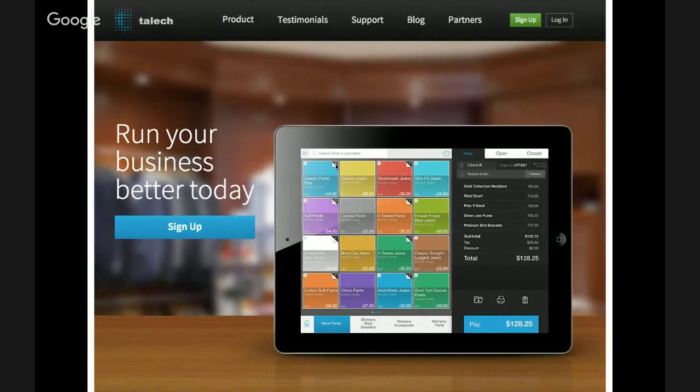So, quickly taking a look at some examples. Here's a company, Talic, and their headline is "Run your business better today." What does that mean? That doesn't offer anything to me. It doesn't offer any benefits. It doesn't even offer any description of the product. It just says "Run your business better today." And I'm pretty confused by that. So that's a really poor example of a super vague headline.